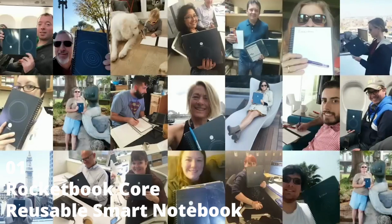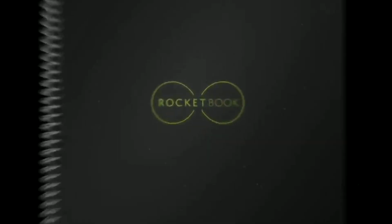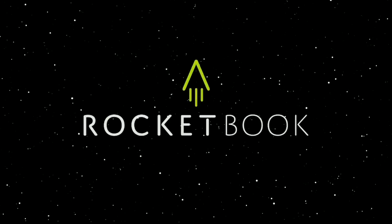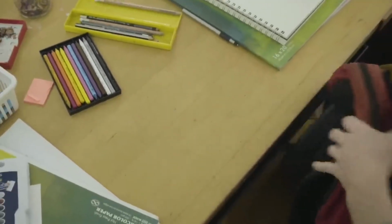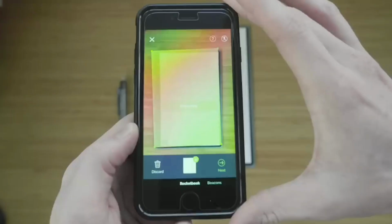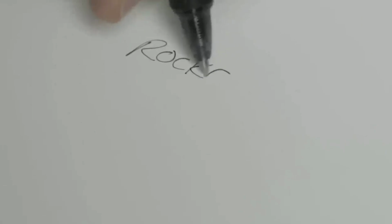Number 1. Rocketbook Core Reusable Smart Notebook. The Rocketbook Core Reusable Smart Notebook is an innovative and eco-friendly solution for note-takers. This notebook allows you to write, scan, and erase your notes, making it reusable. It's perfect for students, professionals, and anyone who loves jotting down ideas.